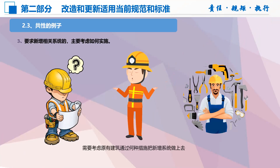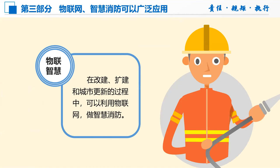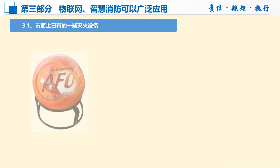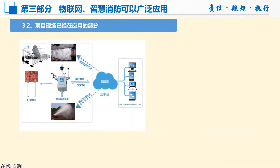And then I want to talk about the application of IoT and smart fire protection facilities. In urban renewal, urban construction, as well as the expansion of projects, you can consider the use of IoT devices in order to achieve smart fire protection. Some of the devices are already available in the market, including fire extinguishing balls and wireless sound and light alarm equipment. But of course, you have to know them full well in order to install them. For example, the fire extinguishing ball is already used in a lot of buildings. The wireless sound and light alarm equipment is also used in a lot of buildings.